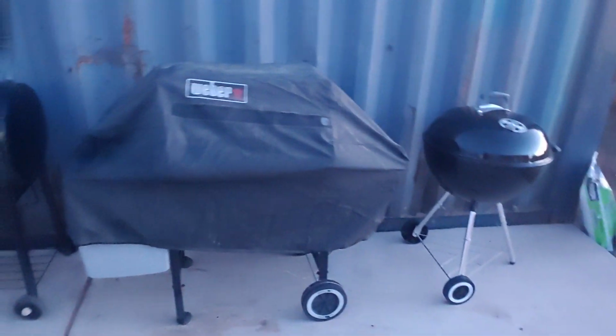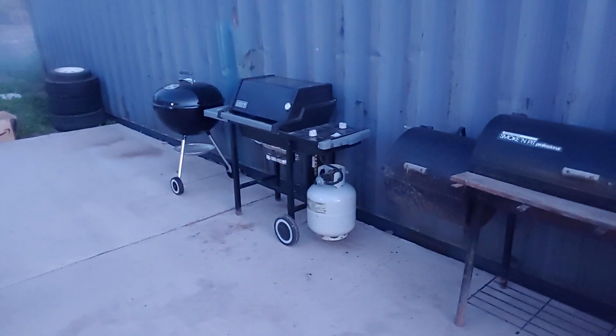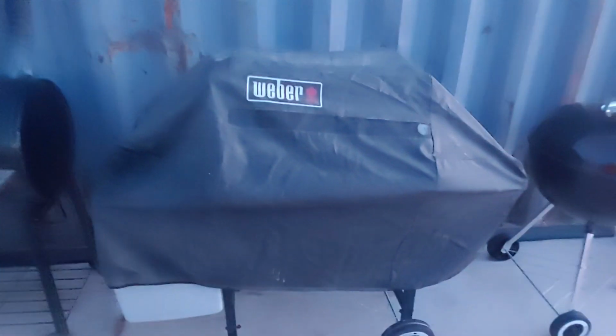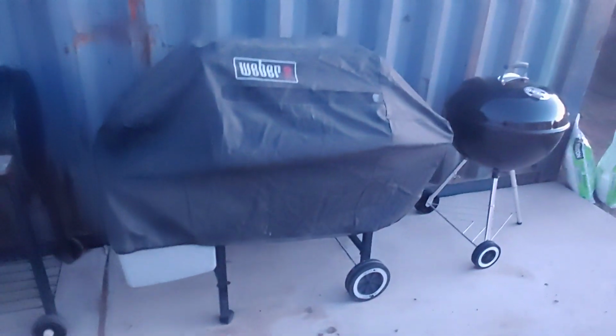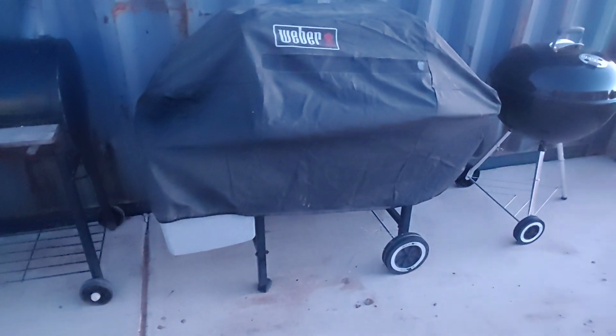So here's my little grill collection. I got a lot of grills. Anyway, I had a green Weber back in Pennsylvania. Let's go back further. I had a red Weber, one we got from my dad like 15 years ago. But it could not be upgraded to the new connection. It is permanent. It didn't have a removable gas valve thingy.